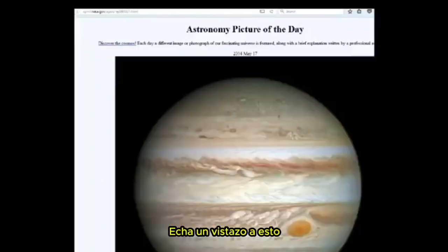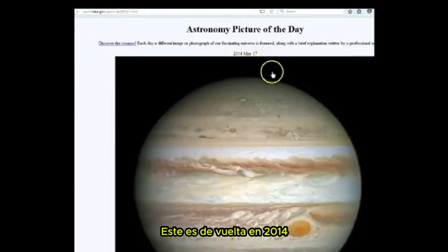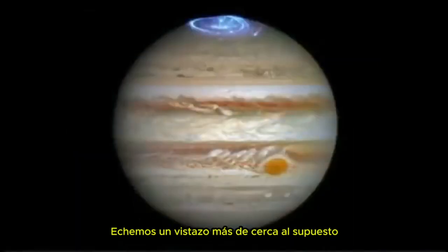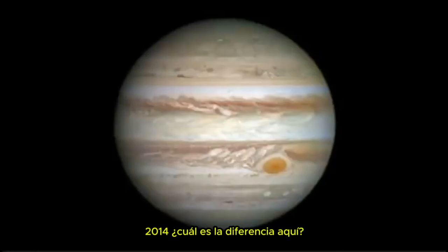Now take a look at this. Another so-called official image of Jupiter. This one's from back in 2014. You see the problem here? Now let's take a closer look at the supposed two images provided from NASA of Jupiter. Here's the problem again. 2016, 2014.